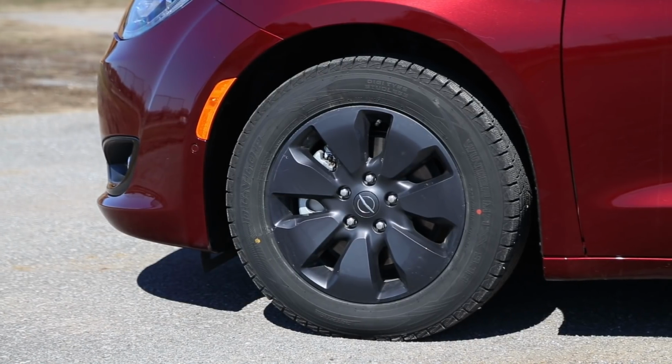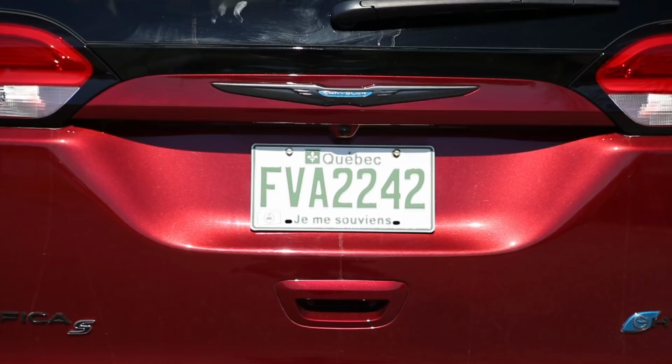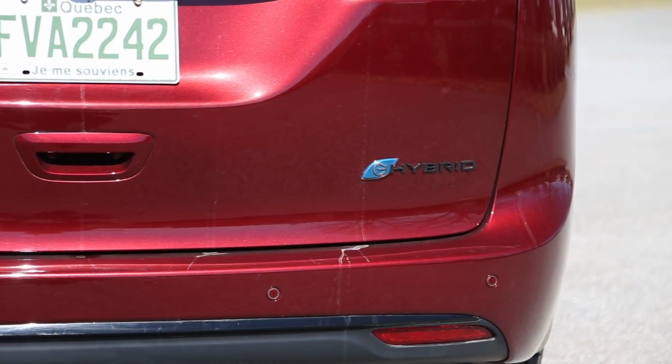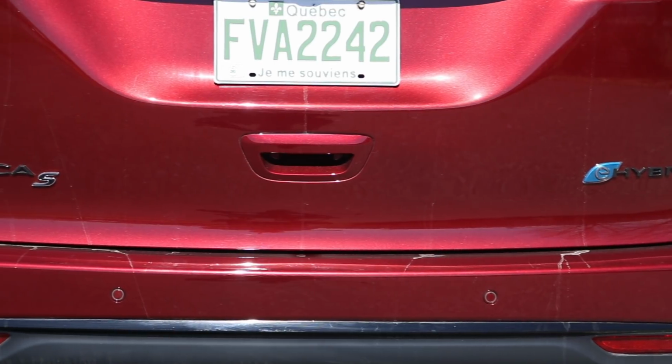There's also a special 35th anniversary edition, which gives you a limited edition 35th anniversary Chrysler wing badge on the front, as well as badging on the inside and the back, and a different color scheme for the interior stuff. So I think it's cool if you want to have that, but we do have the S package on here.